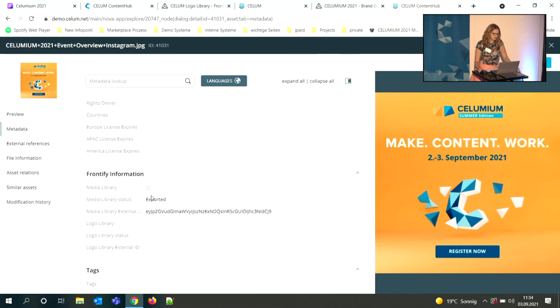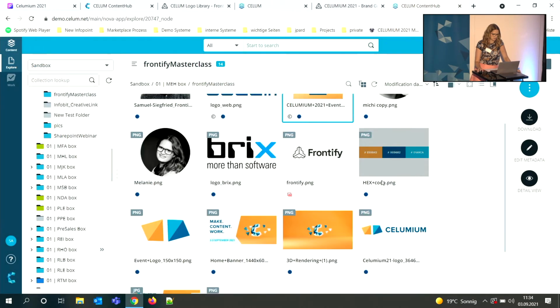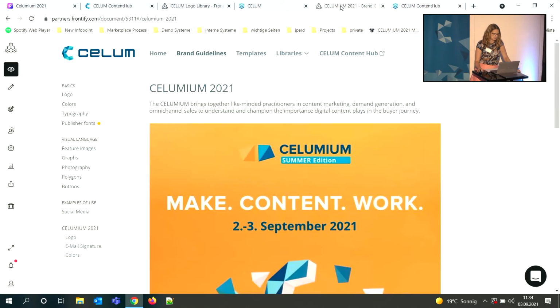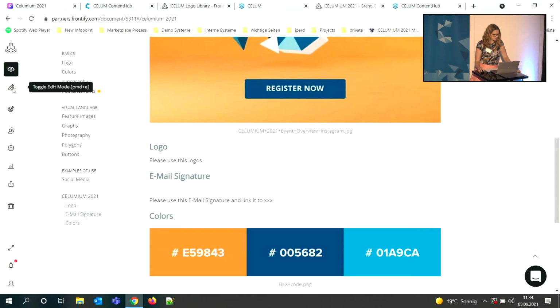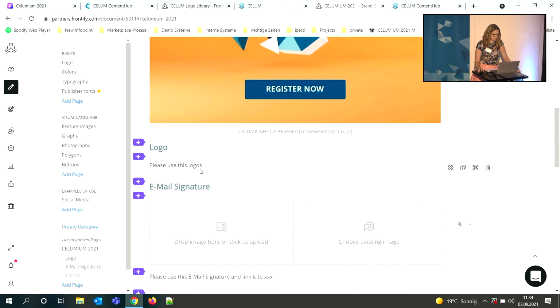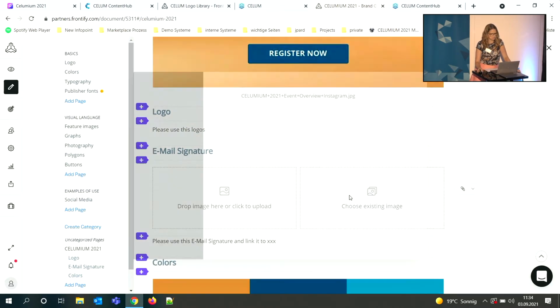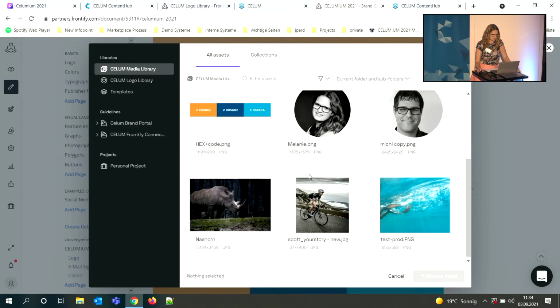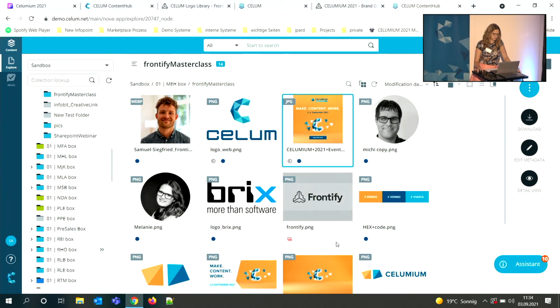And here I see, okay, this asset is exported. It's exported within the media library. We will do that live later. I just wanted to show you that also in CELUM there is a cross-reference. And what we are missing here is a little bit of input, therefore we will go into the edit mode. And there's an email signature. Let's take a look. No email signature here. So we will upload a new one.